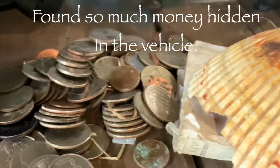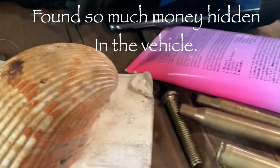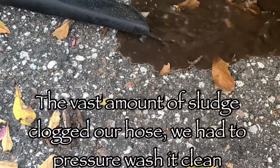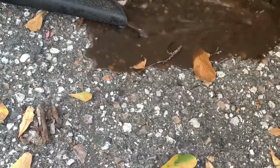Oh, there it goes. Yeah. Ew. Oh, it's so brown. Oh no.